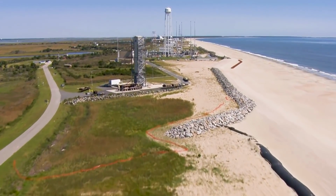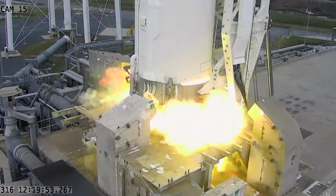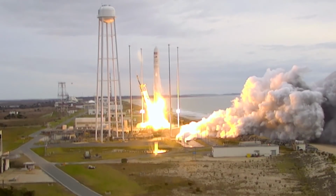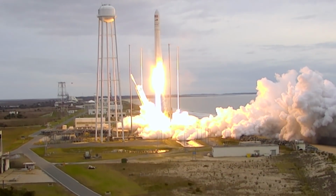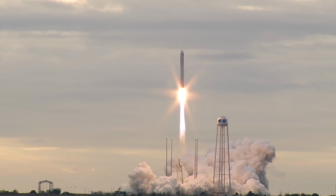The Antares launches out of Wallops, and they launch sounding rockets all the time. So I was pretty excited to get permission to land at Wallops. It's usually off limits to civilians. And I was excited to get an aerial view of the island and the launch facilities.